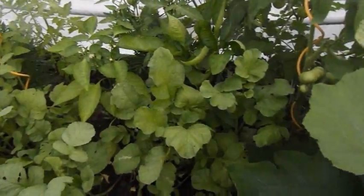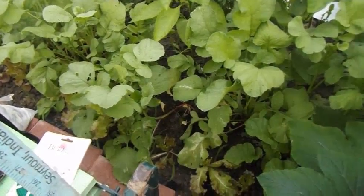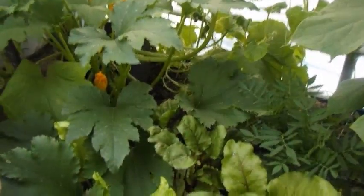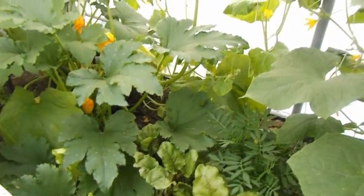We've got the giant German radishes in front of them with 2 peppers in the back and red lettuce on this border. Over here we also have an eggplant, which is starting to bloom. And there's another little eggplant underneath there that just never really took off. It got hit by flea beetles really bad at the beginning.